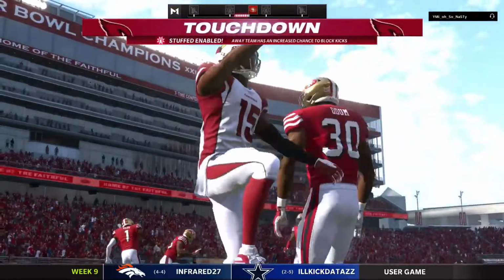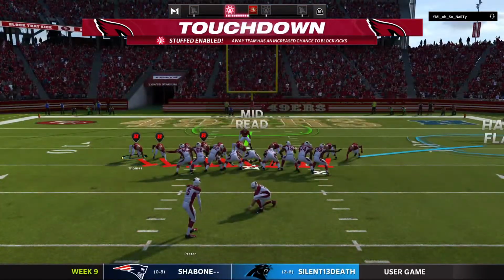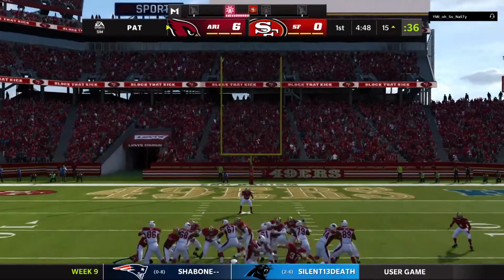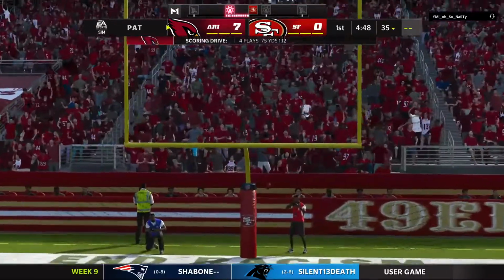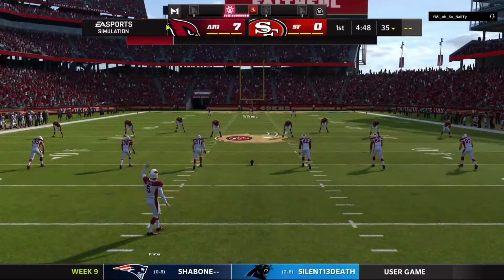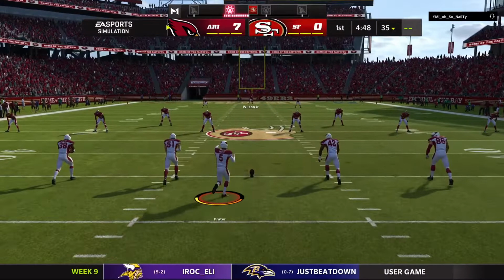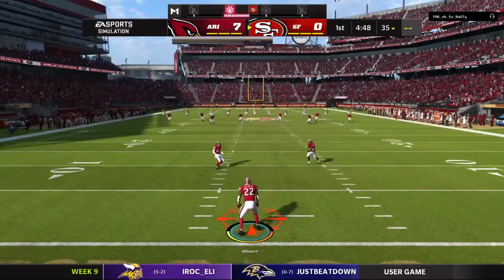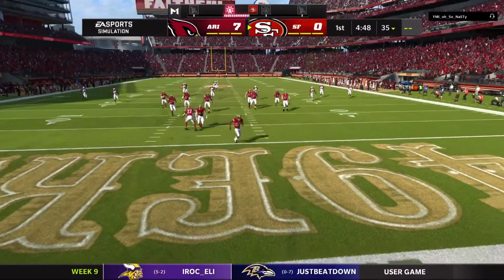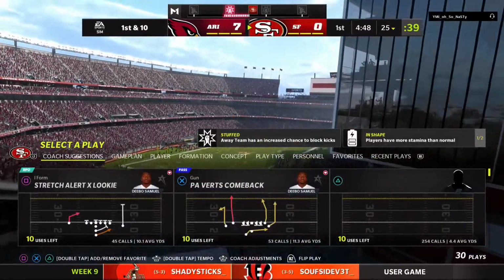Touchdown, Cardinals! Marquise Brown, his 25th touchdown, tying Emmitt Smith for the 5th most in one season. And the Cardinals take it all the way down the field and score on the opening drive. Extra point good by Prater, and it's now a 7-0 game. And this will be a touchback as that sails over the end line.